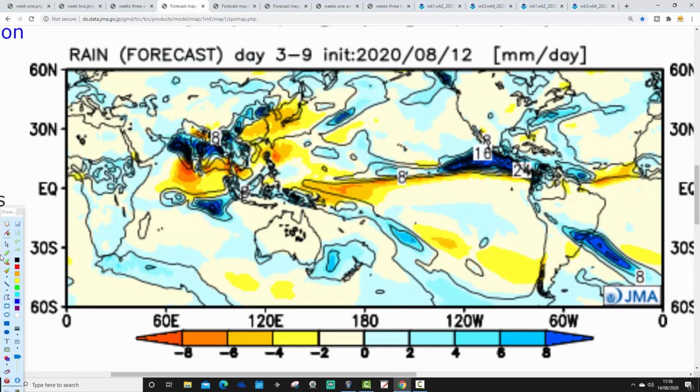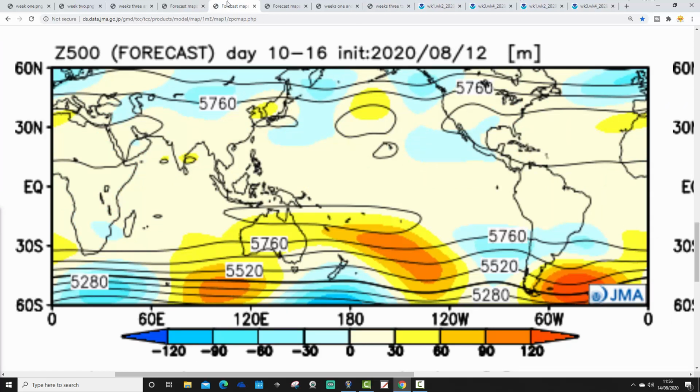And it's also unsettled as well, with rainfall anomalies for week 1 coming out above average. A lot of that, of course, initially is thunderstorms, especially so for England and Wales, and then we start to push in more Atlantic-driven type stuff. We go through into week 2.